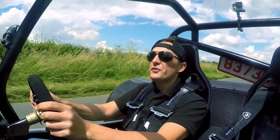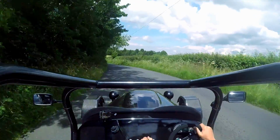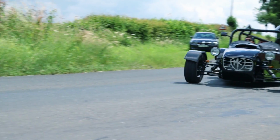This has got a Ford differential in it, and I have got to say, this is so quiet, it is like a church mouse. I'm short shifting through the gears, you don't need to rev it up to oblivion. It's got so much torque in it.